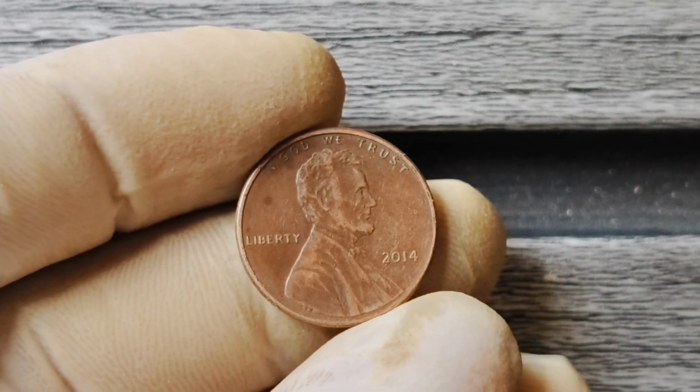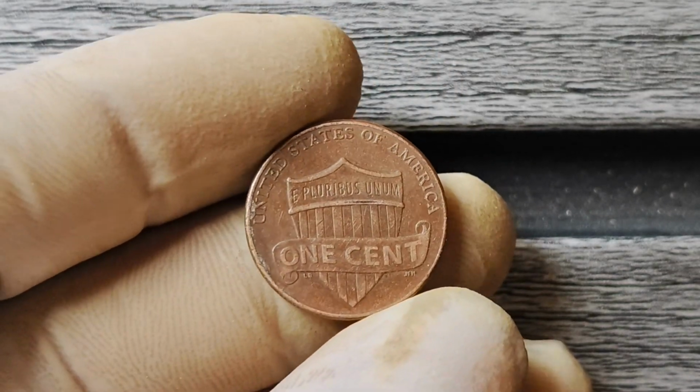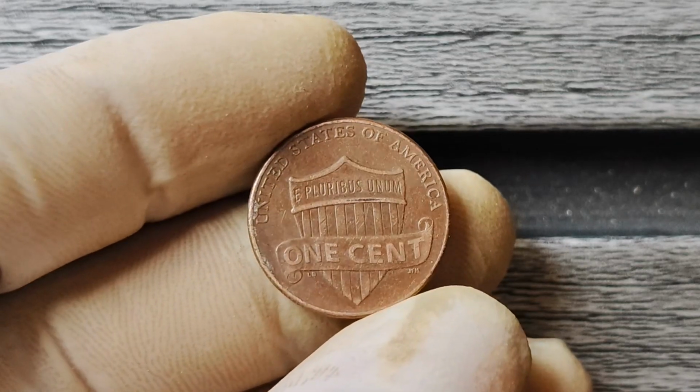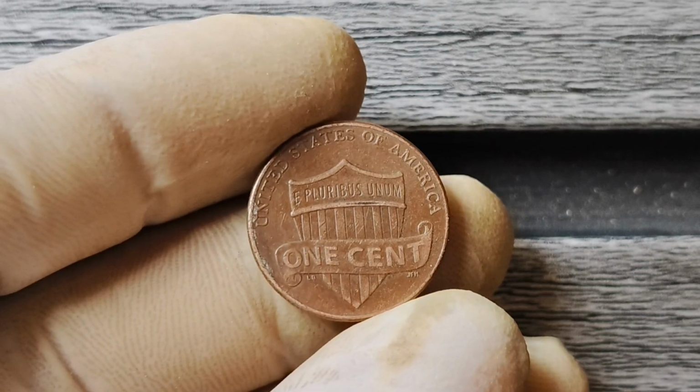Who knew that a simple 2014 penny could change someone's life? The next time you're about to hand over a penny at the store, take a second to check it first. It could be worth more than your car, your house, and maybe even your retirement fund.